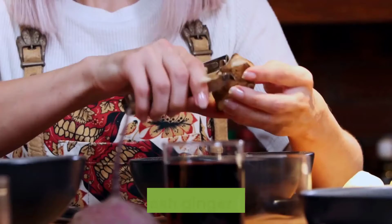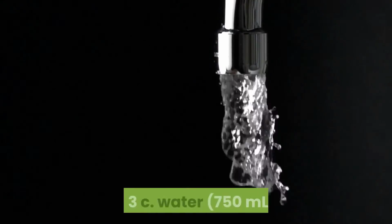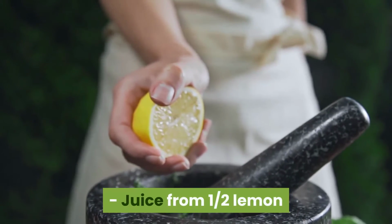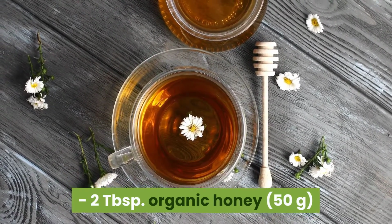Ingredients: 5 tablespoons fresh ginger, 50 grams. 3 cups water, 750 milliliters. Juice from 1/2 lemon. 2 tablespoons organic honey, 50 grams.